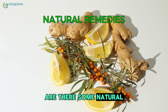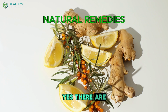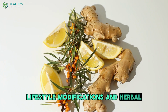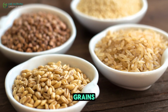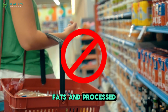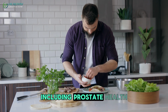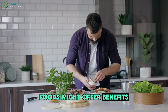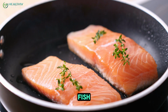Are there some natural remedies for benign prostatic hyperplasia symptom management? Yes, there are. They include dietary changes, lifestyle modifications, and herbal remedies. A diet rich in fruits, vegetables, and whole grains, and low in saturated fats and processed foods is generally recommended for overall health, including prostate health. Some studies suggest that specific foods might offer benefits, such as tomatoes, soy products, green tea, and fatty fish.